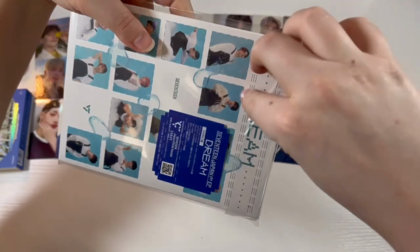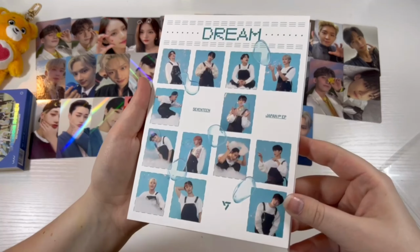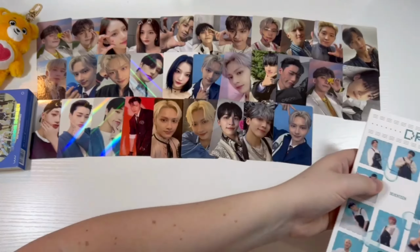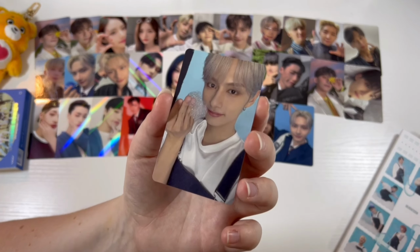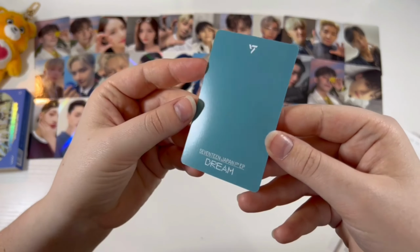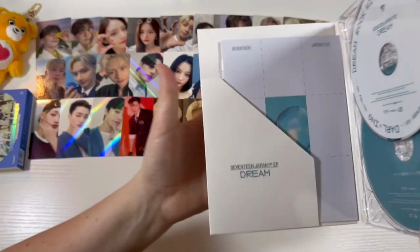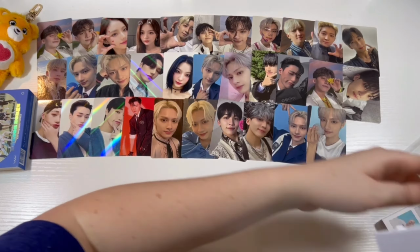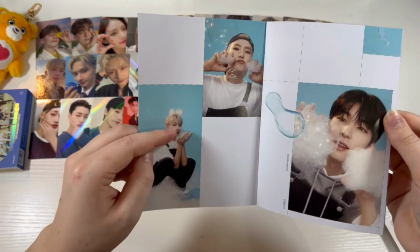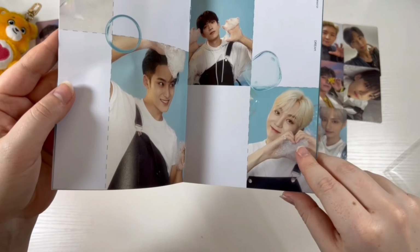And it seems like the photo card is inside. Oh, this is so cute! Oh my goodness. Oh, yay! We got Bubble June. Y'all, we have Bubble June. He's so cute. Oh, the back of this card is really pretty. I love Bubble June. I do want to look at this photo book because it is just so cute. Oh my god. He's so cute. Oh my goodness.